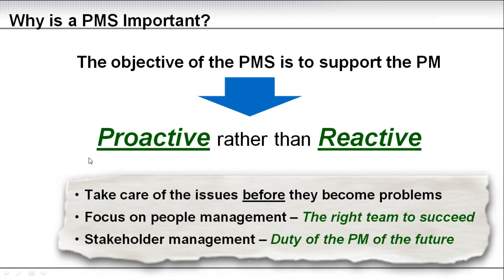So basically, with the PM focusing on being proactive, that means he can take care of issues before they become real problems, or before they become critical issues. He can focus on people management. Do we have the right team to succeed? He can focus on stakeholder management, which in previous lessons we discussed was the core duty of the PM to become a future project manager, a successful project manager of the future. And all of this requires the PM to be proactive rather than reactive. And for that, he needs a tool, he needs some support that will allow him to get from behind, on the back of the pack, into the front.